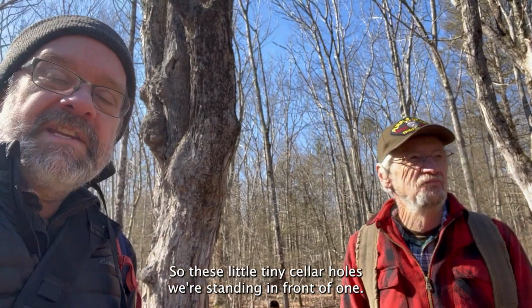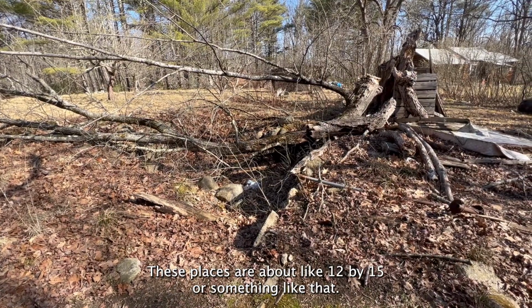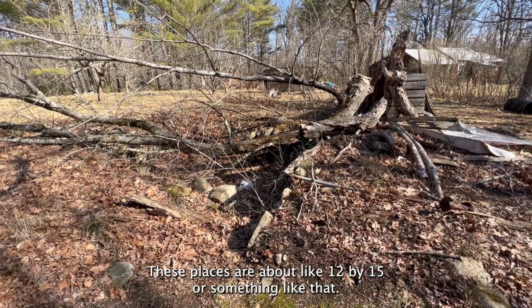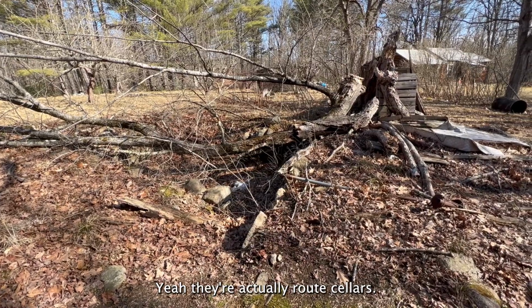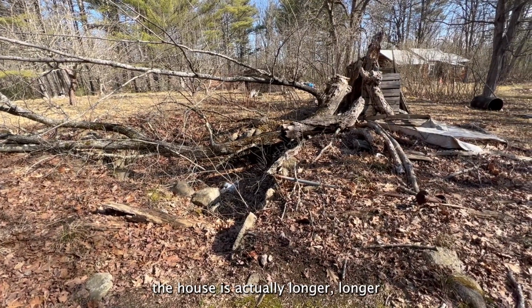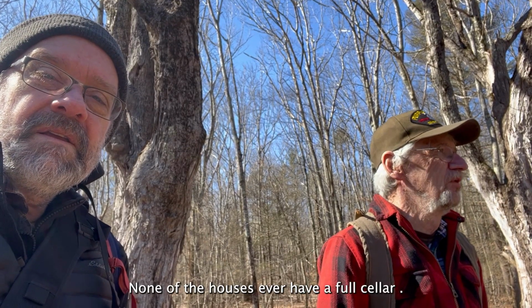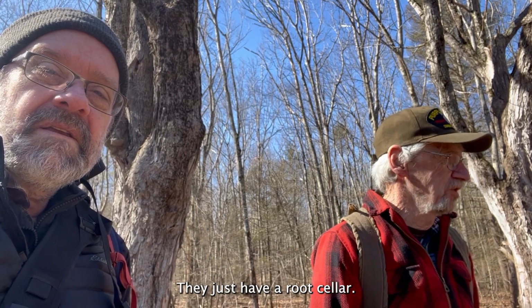So these little tiny cellar holes, we're standing in front of one right now. It's the Ramstill. These places are about 12 by 15 or something like that. They're actually root cellars. The house is actually longer than these root cellars. None of the houses have a full cellar. They just have a root cellar.